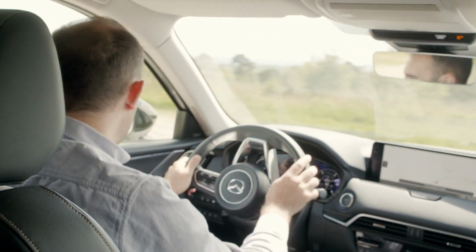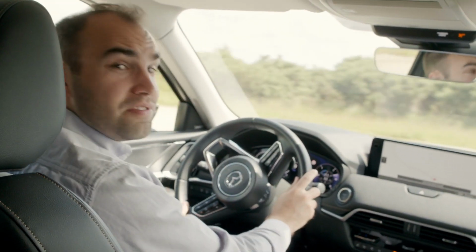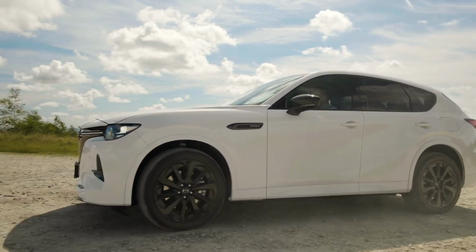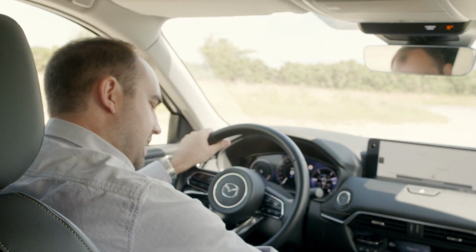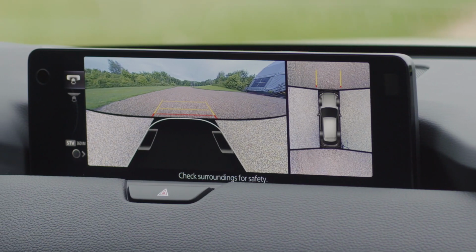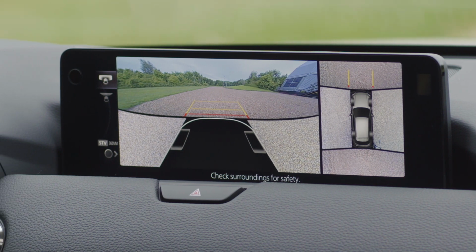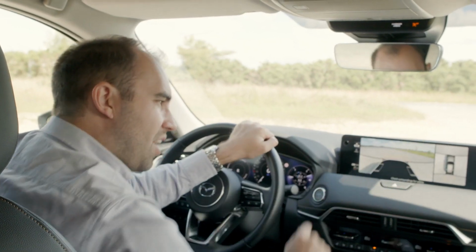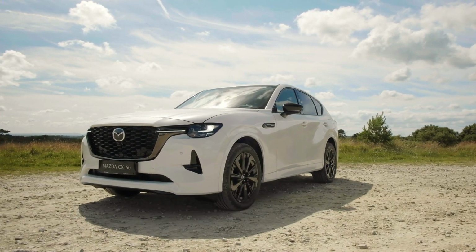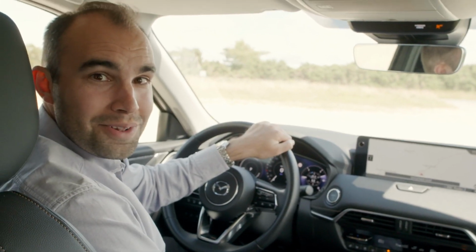Now, before I pull over, there's one last piece of technology I want to talk to you about, and that's the reversing camera. If I slot the gearbox into reverse, I get this 360 degree view of the ground around me, it's a proper bird's eye view. It really does make parking an absolute doddle.